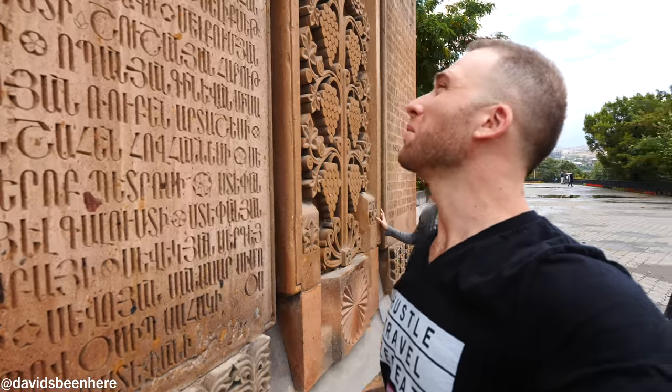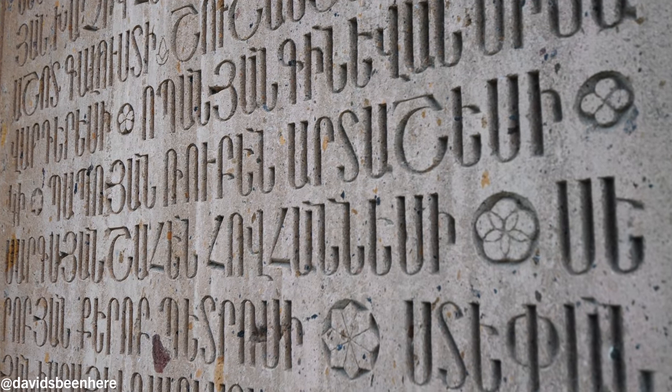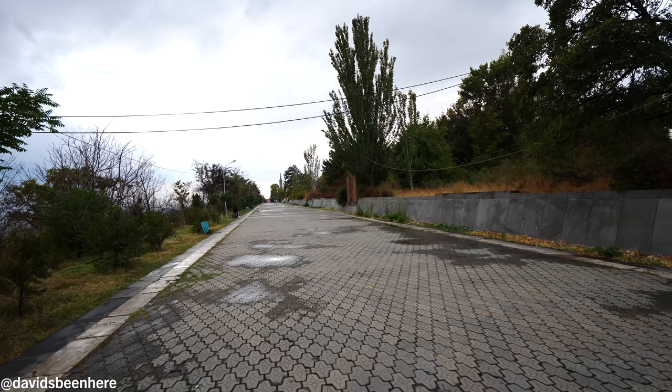Armenian, yeah. Is it all the names? These are the names of those people. And because this was constructed during Soviet times, they have half of it in Russian, half of it in Armenian. Same names, they just have the translation.